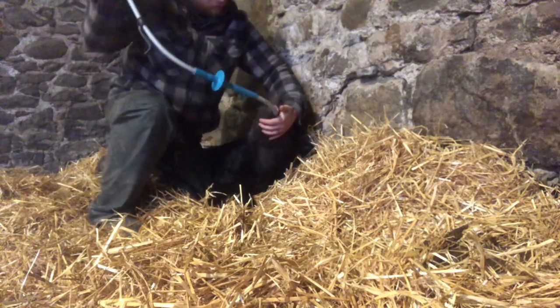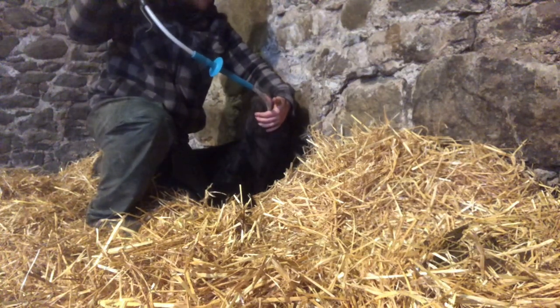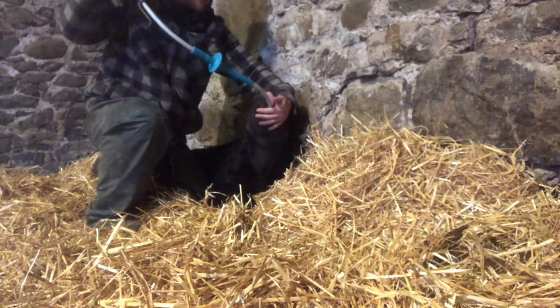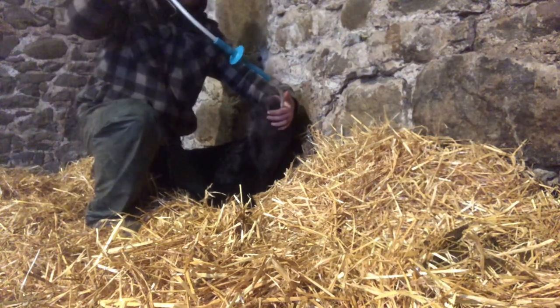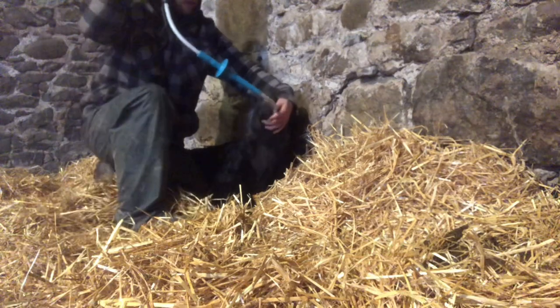So if you've never done something like this before and you've maybe got a few cows or you're new to farming, always do this under the supervision of somebody who's done it before. I've been doing this for 10 years. I'm pretty confident with what I'm doing. I don't know if you can hear that. I'll put it next to the mic. But you can hear the bottle bubbling away with the milk going into the stomach.